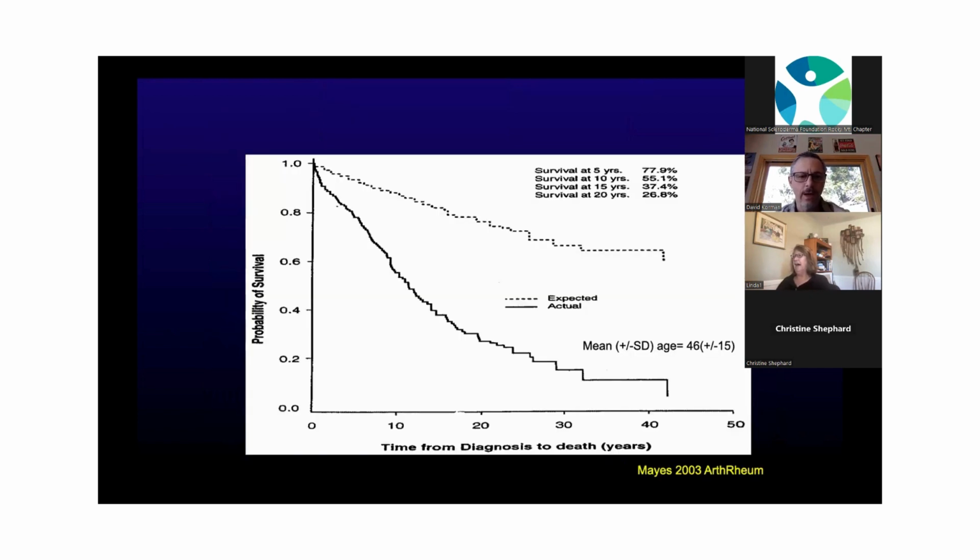This next is a slide depicting mortality. This is from 2003, so 25 years ago, and I can tell you when I started training about 25 years ago, we all thought of scleroderma as very grim, but we still do, but certainly then we just didn't have any treatment. Everything that we tried would fail.